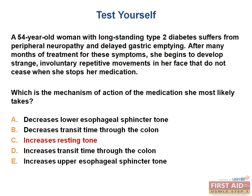Well, the correct answer is C, increases resting tone. The patient is taking metoclopramide for gastroparesis, which is associated with diabetes mellitus. Remember, metoclopramide is a D2 receptor antagonist that is used as a prokinetic agent. How does it work? Well, it increases resting tone, contractility, lower esophageal tone, and motility. However, it does not affect transit time through the colon. The USMLE loves to test uncommon side effects, so her having strange, involuntary repetitive movements likely is due to the extrapyramidal symptoms, such as dystonia and Parkinsonism. The onset of these symptoms warrants immediate cessation of the metoclopramide.